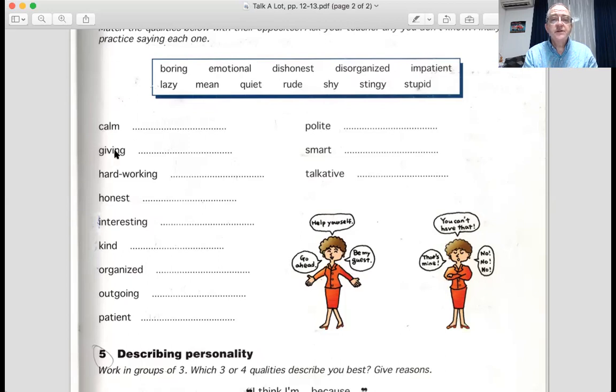Giving, what's giving? Do you know that? Giving means you give money and you give things to help people. The opposite of that would be stingy, kechi. So please write stingy here. Okay, now for the other words here, I want you to find the word and write the opposite.